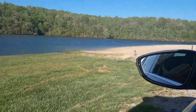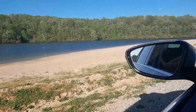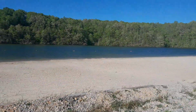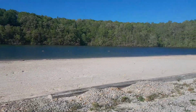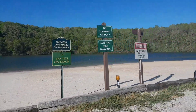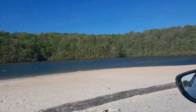And there is a beach area here. It looks like it's more dirt that gradually goes out. It's not sand, but it is technically a beach. And it's lined off there, letting you know you don't want to swim past that. But this is one of those no-wake lakes, which they don't want you driving really fast in your motorized boat. But I actually haven't seen any motorized boats on here. I've seen some canoes, but that's about it.